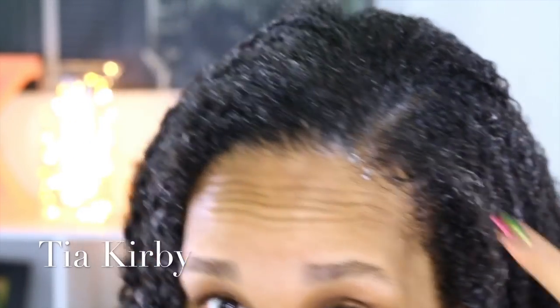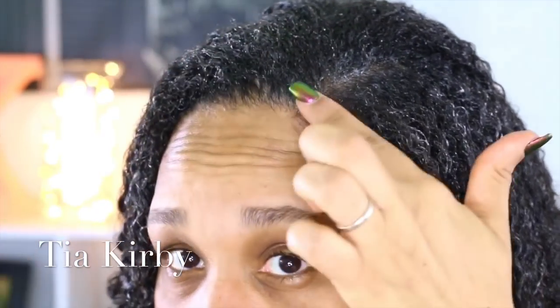Okay, so this is one of the things that concerned me, because you see how fuzzy this is? Normally when I just use a conditioner, my hair isn't this fuzzy at the roots. But again, I don't want to count it out.